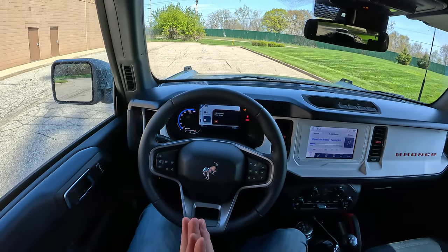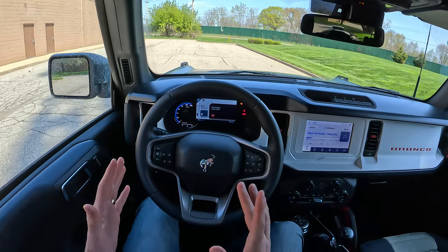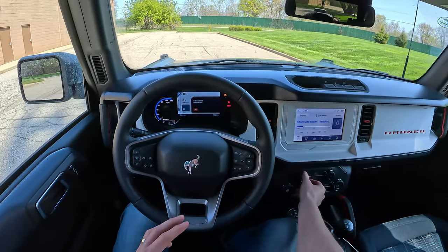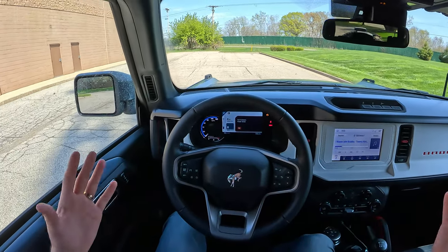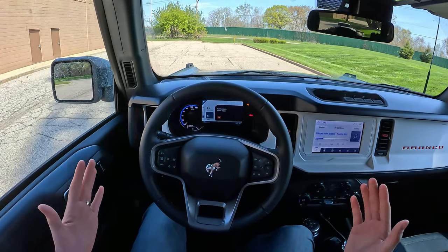Today we've got the sound system demo on the 2023 Ford Bronco and its 7-speaker audio system. This is going to be an in-depth review. We're going to take a look at how the infotainment system works, take a look at audio inputs, adjustments, and controls, speaker locations. Then we're going to head out on the road and listen to these sample tracks at 70 miles per hour, and I'll give you my thoughts at the end.